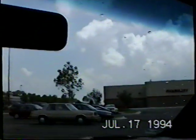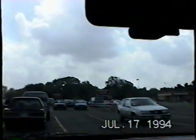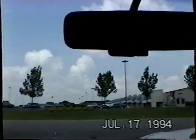See if we can get a better picture of Target over here. Yeah, here's the new Target Center. Even got some blacks in McHenry. Things are really changing. And then there's the Kmart, which you've seen already, I'm sure.